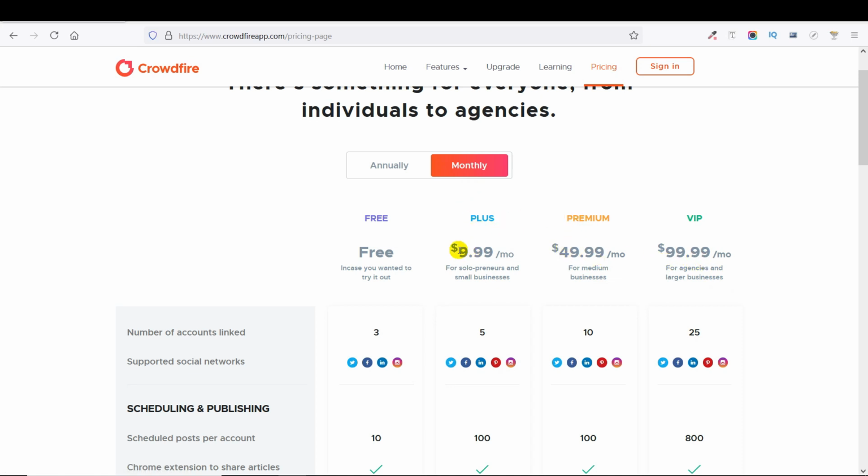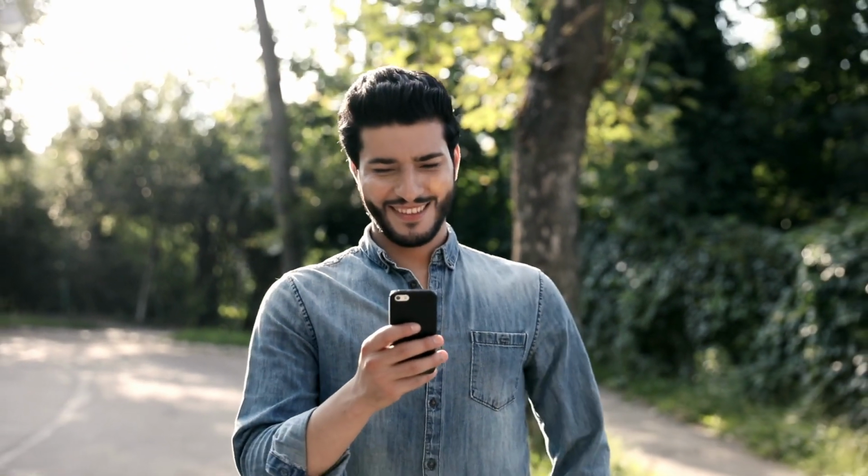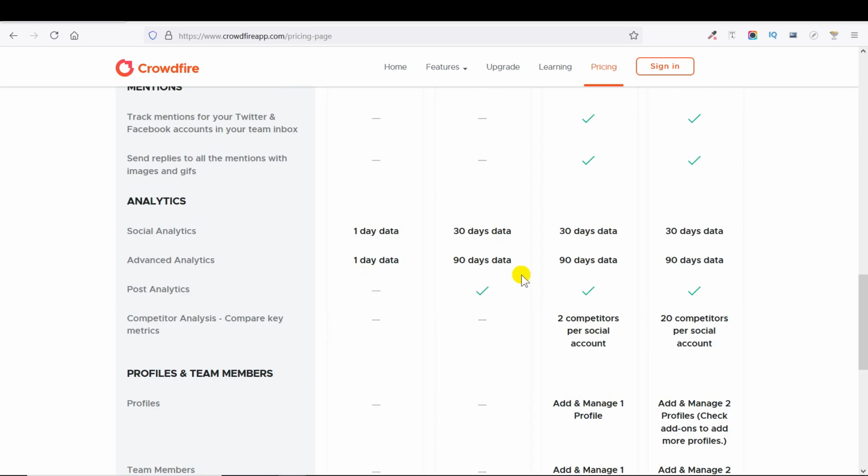The Plus plan comes as low as $9.99. The Plus plan on an annual basis comes at just $7.48 per month. So as you can see, it's a great tool. Obviously it has some good pricing. The reason is it has so many amazing features.